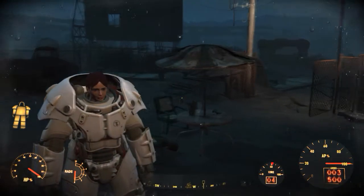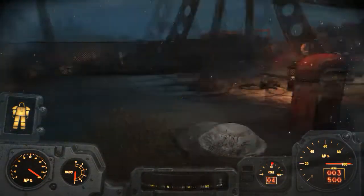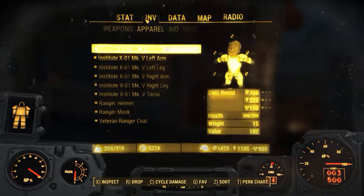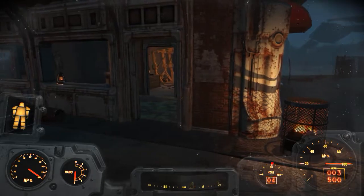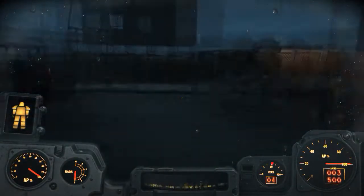I've been trying to find some of those as well as a left leg for T-51. I haven't been able to get any of those parts recently, so I'm going to go ahead and put my helmet back on here real quick, because it's always good to have your helmet on. Alright, make sure I look okay. Yeah, I look beautiful.